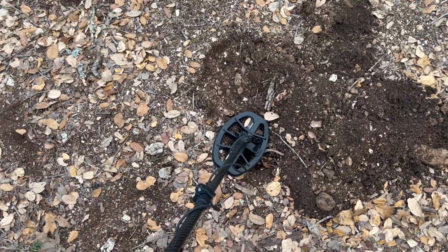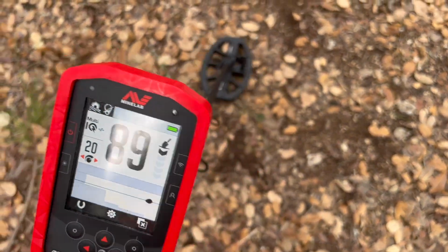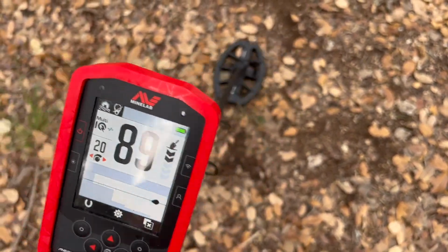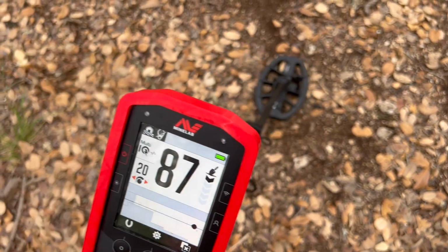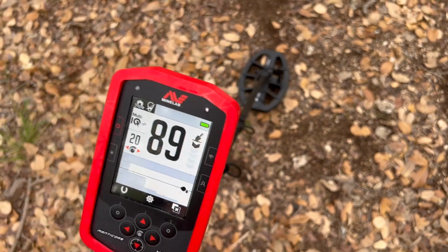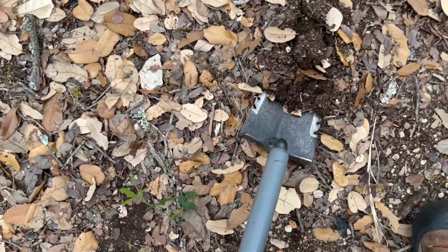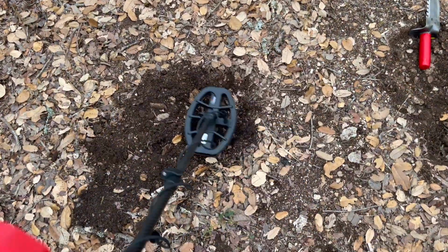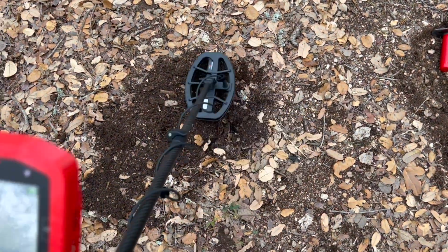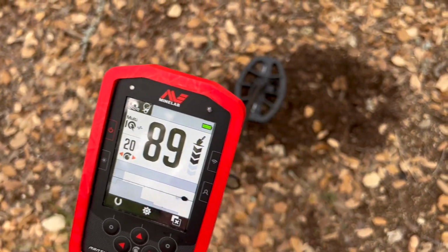So as I mentioned earlier, we had multiple signals. Just a couple feet away, we've got another 89. Bouncing back between 89, 93. Looks like a quarter, maybe a half. Could be silver, but that's doubtful. Now this signal showed to be maybe 1 to 3 inches deep. So this one ought to go pretty quickly, I hope. Maybe another quarter, possibly. Okay, so we got a hole about, maybe 3 inches deep, and there's nothing in that hole. And we're getting a signal here off to the side of a 90.